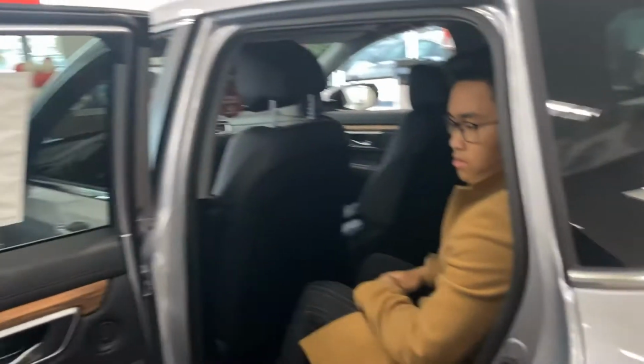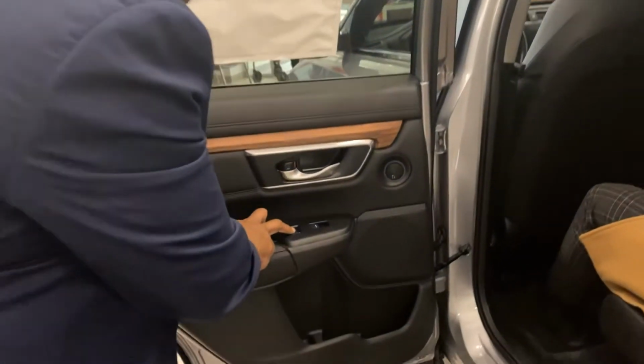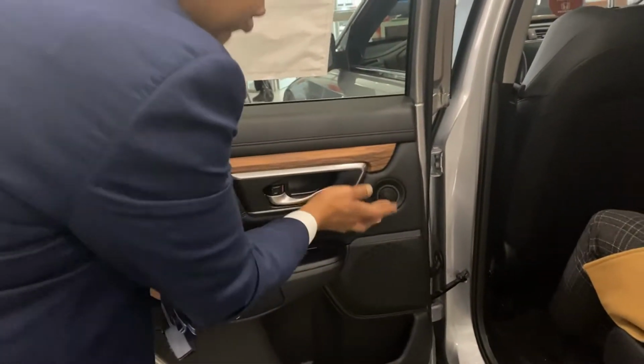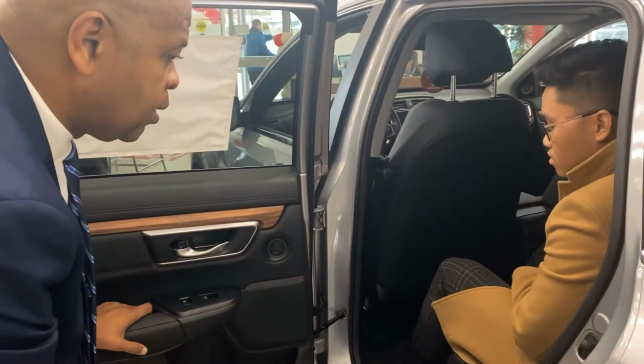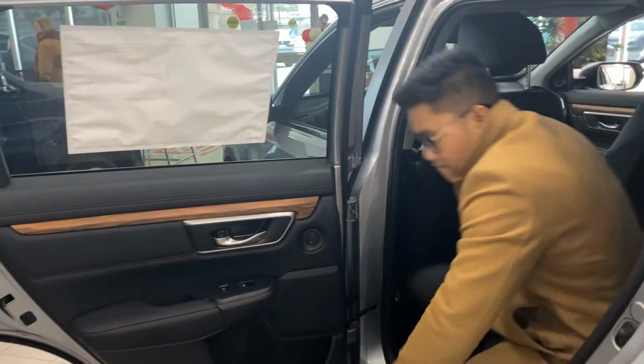This particular one also has rear heated seats, okay? And of course the wood grain. It's got the tweeter system, extra speakers. Once they're seated in the front, you want to show them all the vehicle has to offer. But first, show them the seat controls and have them find their driving position.